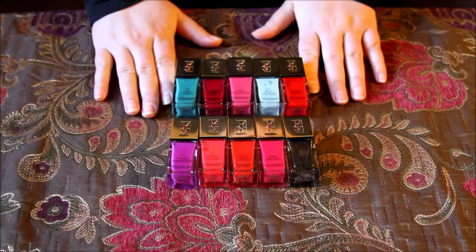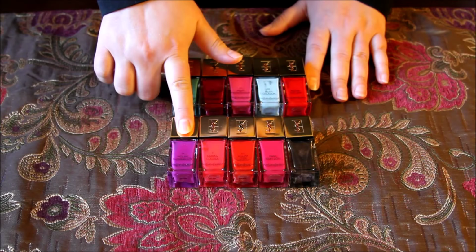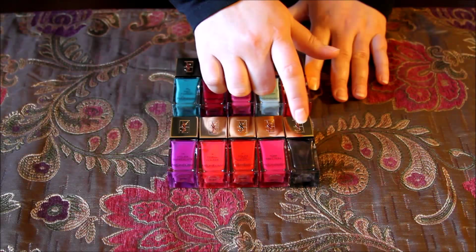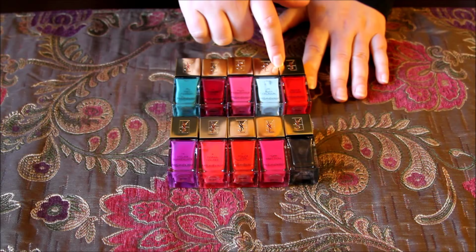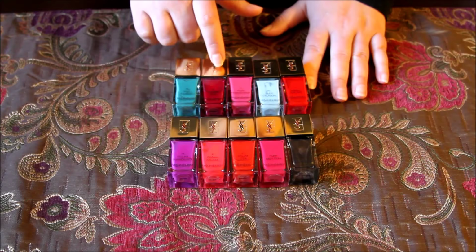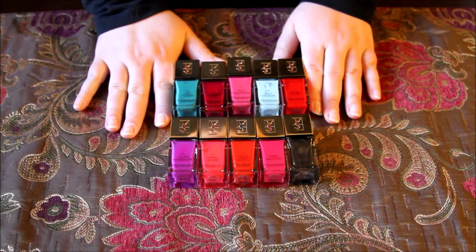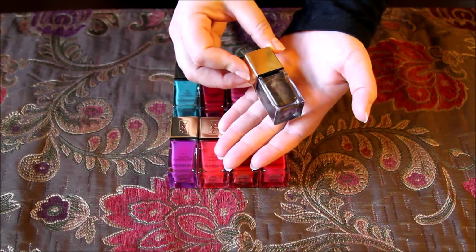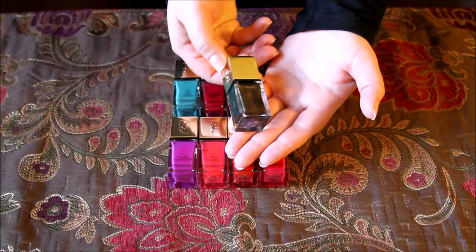So I have one, two, three, four, five, six, seven, eight, nine, and ten. Up front, this one is Bronze Aztec. And it's a very dark, almost black base with a bronze shimmer.